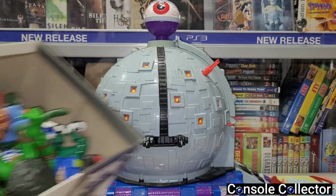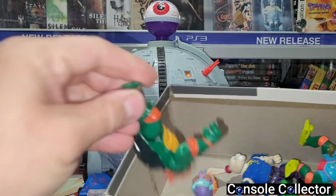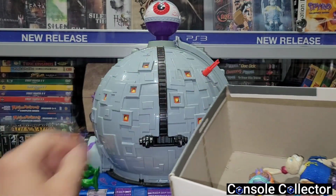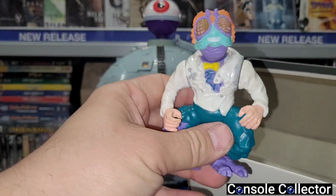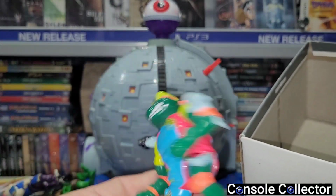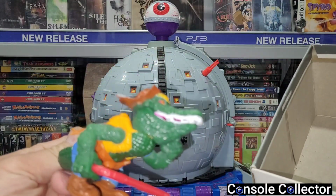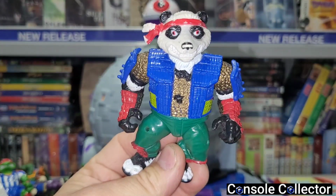The box of figures it came with here, just in case you guys care, we got a Rocksteady, got a Michelangelo, got a Raphael, a Bebop, Baxter Stockman. None of them have their pieces. And we got the rabbit, I don't remember his name. This Mikey, that was one of my favorite bath toys when I was a kid, actually. So cool to see that. And we got Leatherhead, I believe his name was. And then the Soccer Raph. And then the Panda, which I don't remember the name of either.